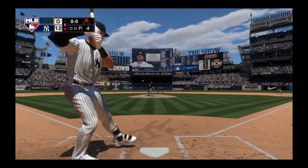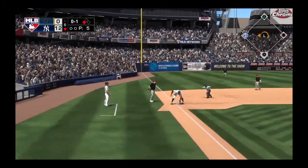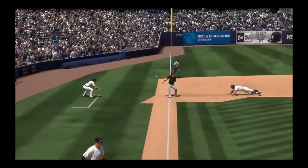Into the box, Luke Voigt. Strike called, now the throw down. Oh, and it's off target, and he'll be safe at third. How about that for making something happen? First he rips a double, then on the very next pitch, he swipes third, just showing what kind of offensive weapon he can be.